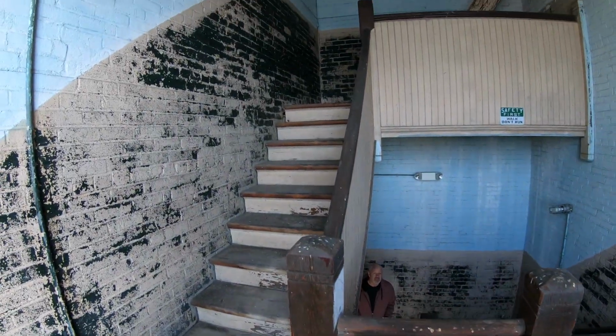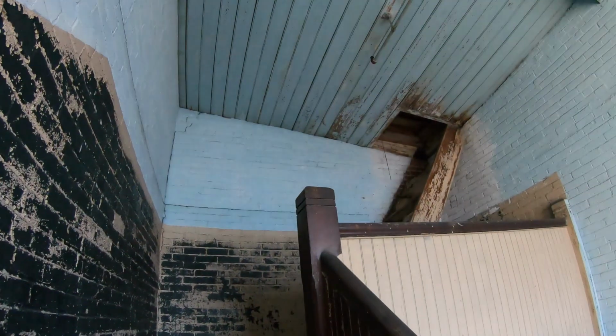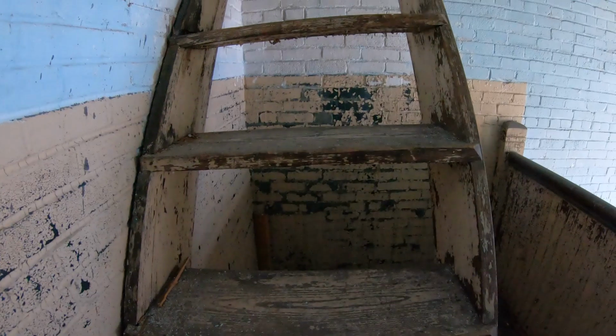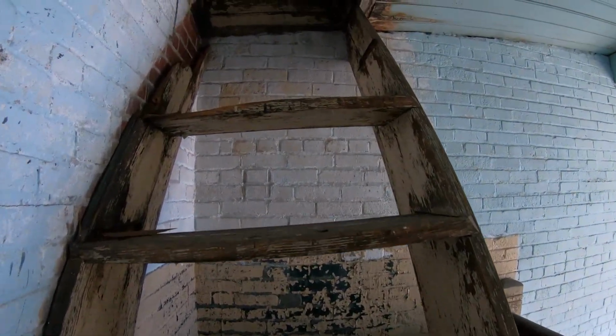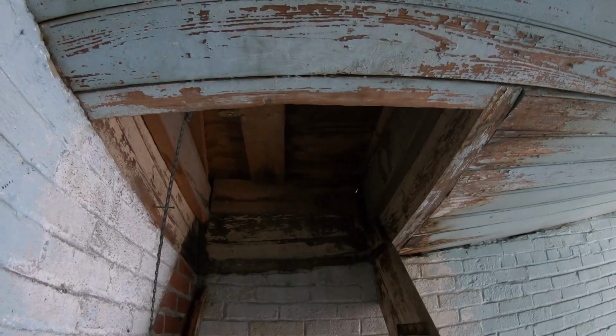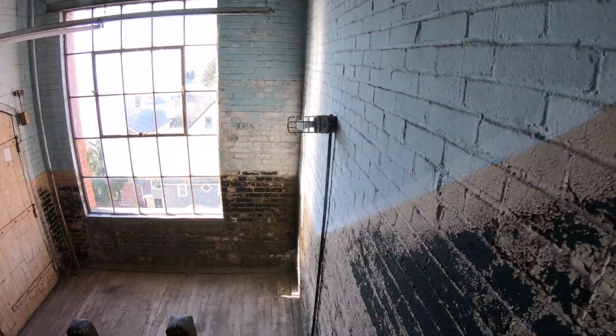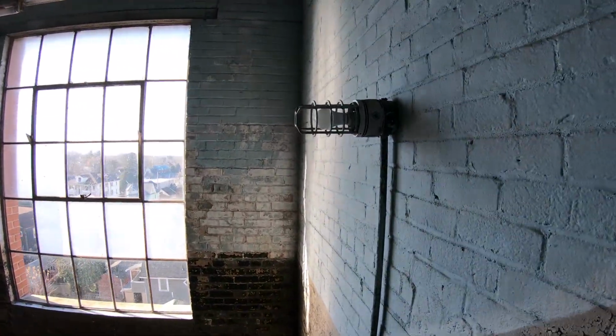Oh, look at this. I'm not doing this, but I'm definitely not doing this. It's an entrance to the roof. Oh my God. That's probably locked. I'm sure it is. I'm not going to do it, but I am going to just... No, I'm not going to do it. We're not going to be going up on the roof today. I don't think that's going to happen.